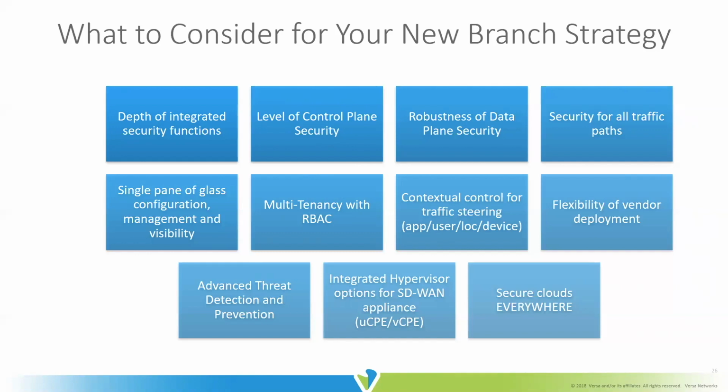Multi-tenancy with RBAC from an operations perspective, but multi-tenancy: what's the level of multi-tenancy through the full software stack that helps you provide granular as well as contextualized levels of segmentation between either lines of businesses, between groups of users, between different types of services? The most common ones that you've also heard today would be things like guest Wi-Fi versus corporate business traffic.